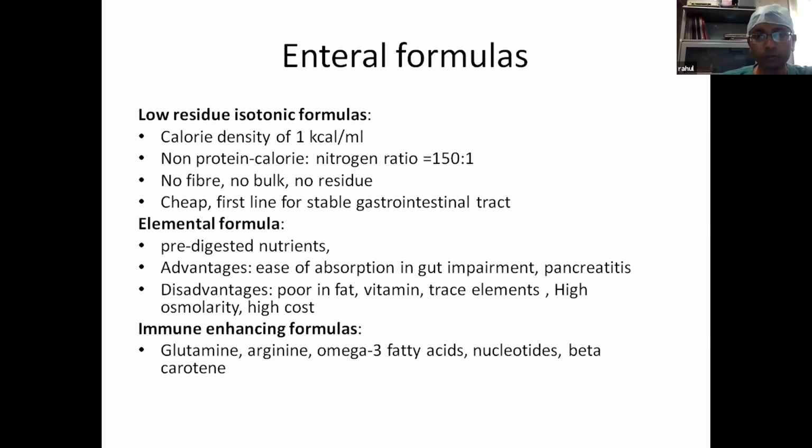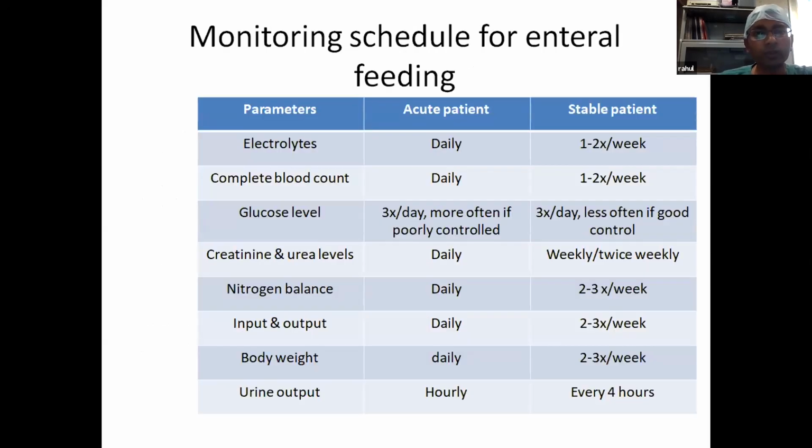There are a few immune enhancing formulas: glutamine, arginine, and omega-3 fatty acids, which I'll be touching upon in coming slides. Now, how do you monitor when you're giving a patient feeds through the enteral route?